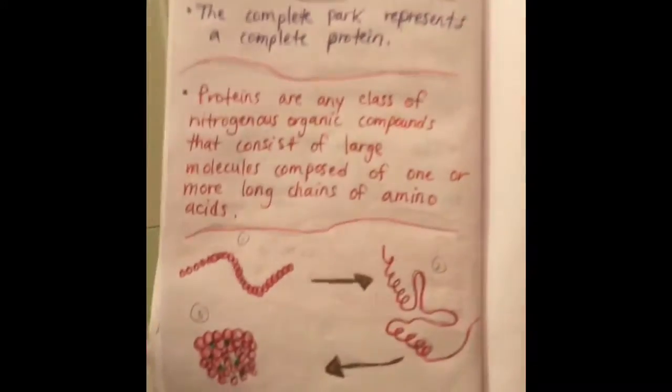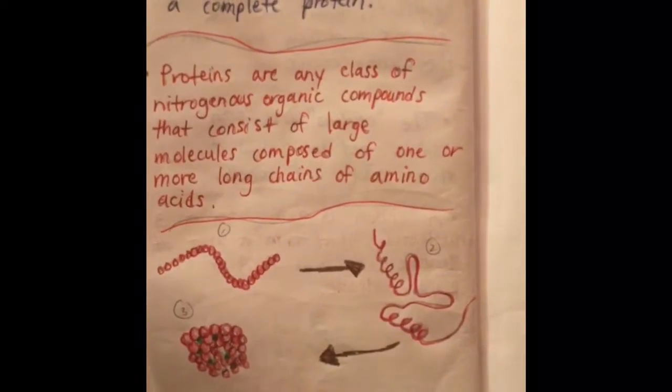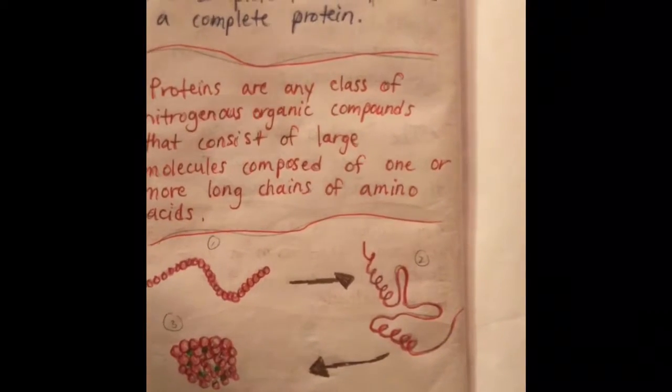After all of the structures are built, the park is complete. The complete park represents a complete protein. Proteins are any class of nitrogenous organic compounds that consist of large molecules composed of 1 or more long chains of amino acids. And here's my image of an amino acid chain going into a complete protein.